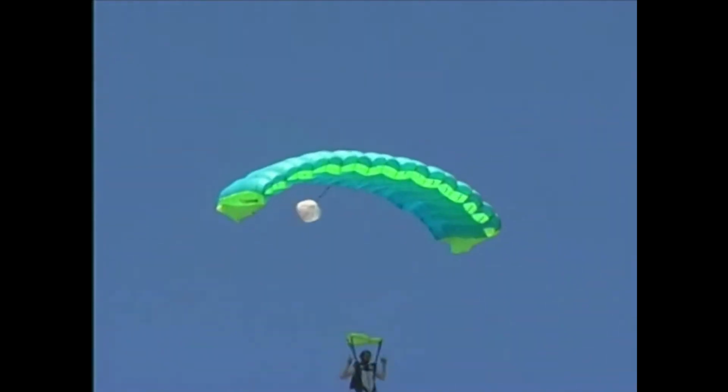The smoke is the great ideal, although he looks like he's probably going to be the first man down. There he goes, he's using his steering toggles to turn. And they're also what he uses to stall the canopy to come in to make a very soft landing. There he is, he's probably at about 400 feet maybe, not even that. He's coming in quite fast. Make sure everybody gives him a huge round of applause when he lands.